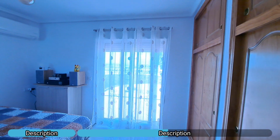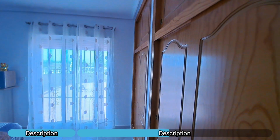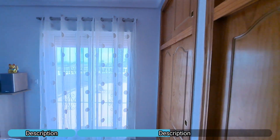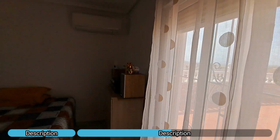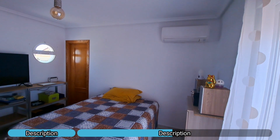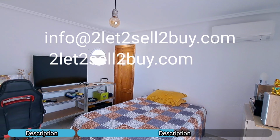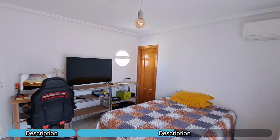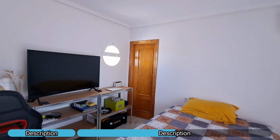So we're inside into the top box. And you've got your terrace just outside there. As you can see, you've got aircon and you've got a porthole window. Usually the porthole windows are at the top of the stairs. It's slightly different at this property. It's quite nice.